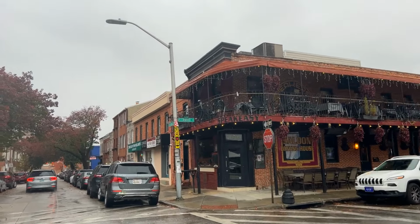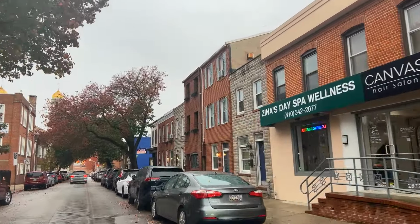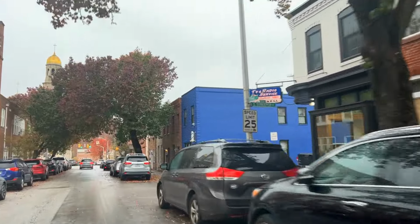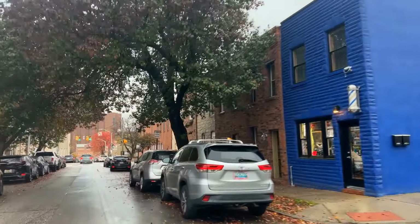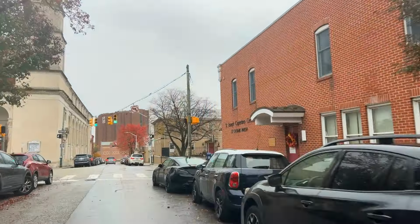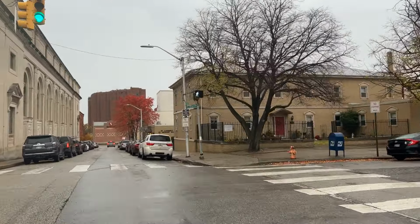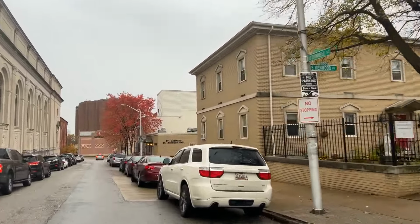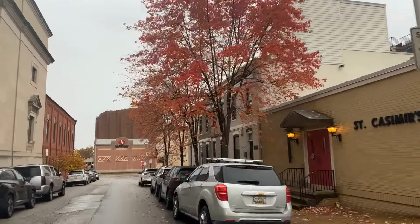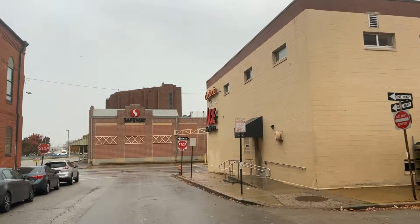Coffee shops, you name it, they got it all. And one thing for certain, Canton is not a food desert. We're coming up on the Safeway. It's on the west side, but I showed you before, we panned over to the Harris Teeter in Canton Crossing. But this is St. Casimir's, a Roman Catholic church, and there are different houses of worship sprinkled all through the area.